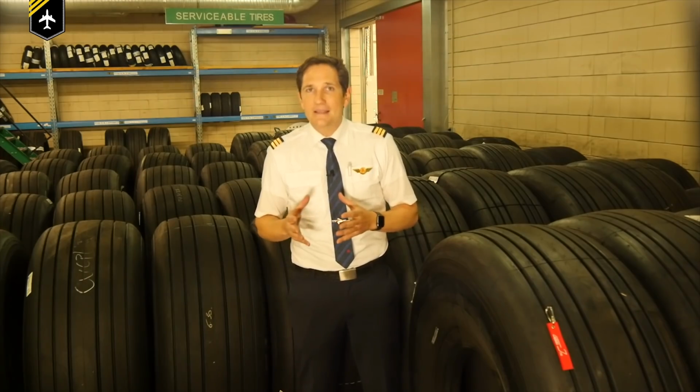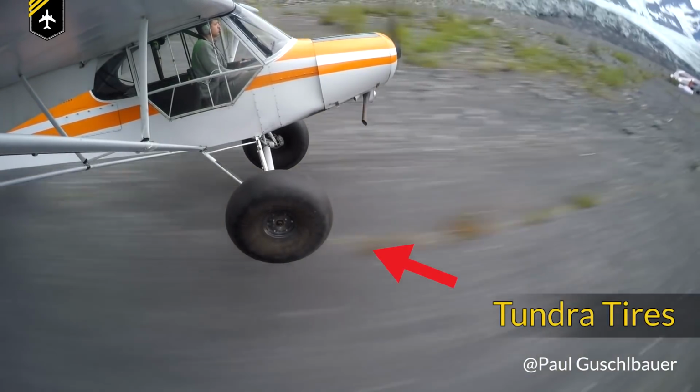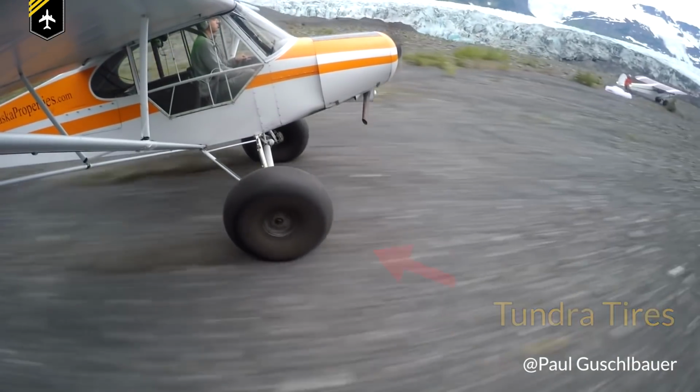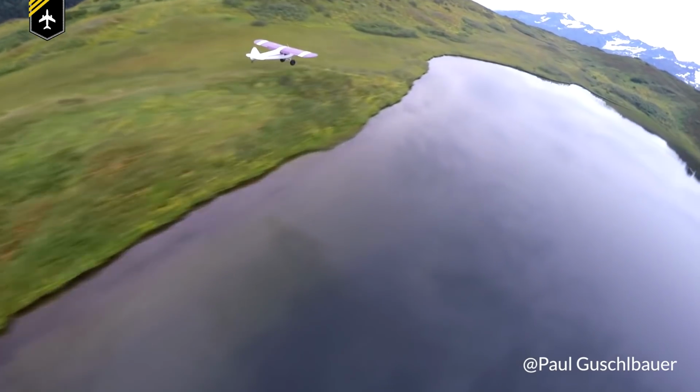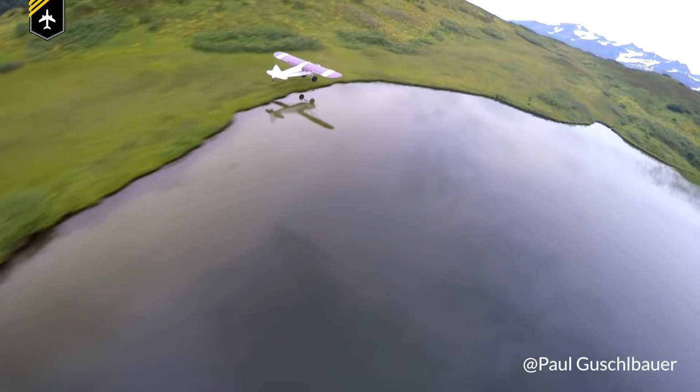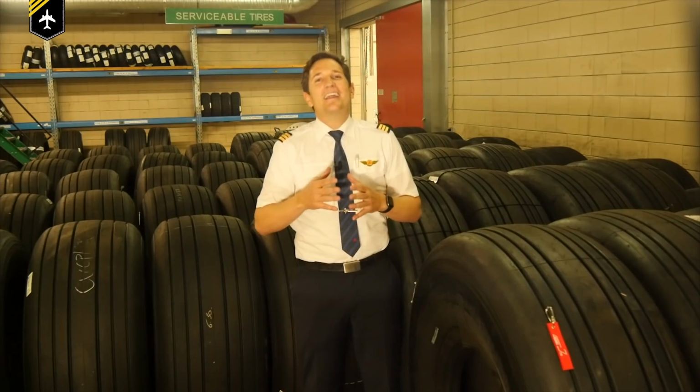For example, some smaller general aviation planes are fitted with so-called tundra tires or balloon tires. With an increased tire size and a decreased tire pressure, the surface area becomes much greater, preventing sharp rocks, for example, from puncturing them, allowing them to land in the, hence the name, tundra. And they allow you to do these cool things like this.